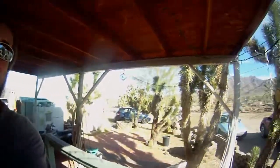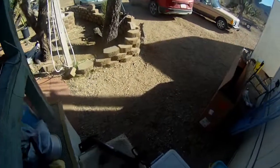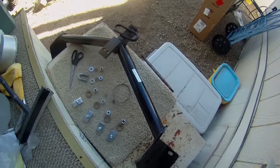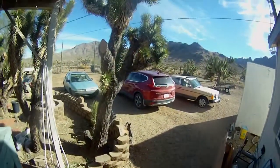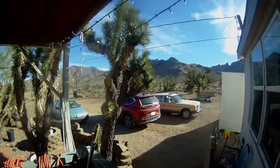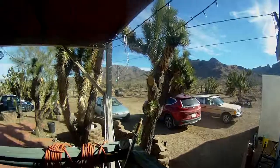So for today's video, I'm going to be hooking up a towing hitch to the Honda. I just ordered it and it came yesterday. It's a Reese towing hitch, and there's all the hardware for it. I'm going to go see what sizes I need to put it all together. It should be pretty easy. You don't have to drill holes for this, so hopefully it'll go pretty quickly.